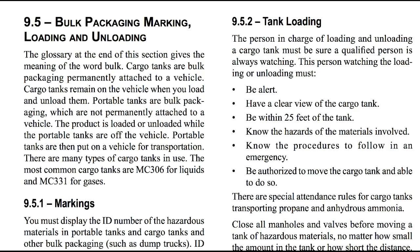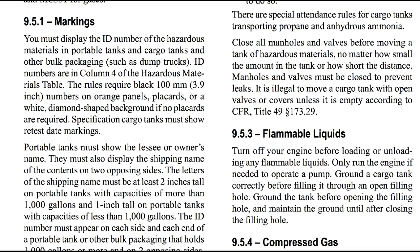Tank loading. The person in charge of loading and unloading a cargo tank must be sure a qualified person is always watching. This person watching the loading or unloading must be alert, have a clear view of the cargo tank, and be within 25 feet of the tank. This person must know the hazards of the material involved, know the procedures to follow in an emergency, and must be authorized to move the cargo tank and able to do so. There are special attendance rules for cargo tanks transporting propane and anhydrous ammonia.